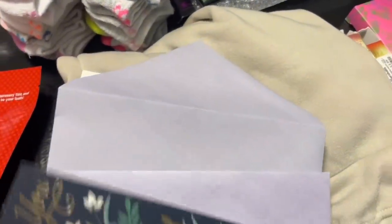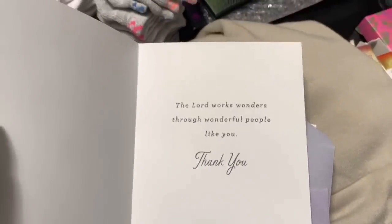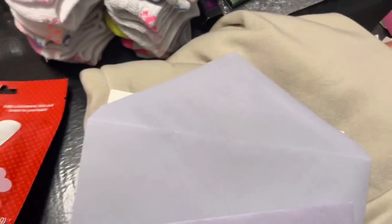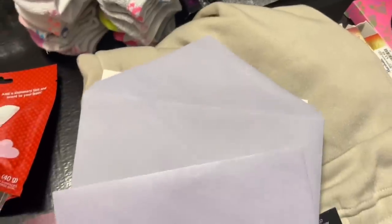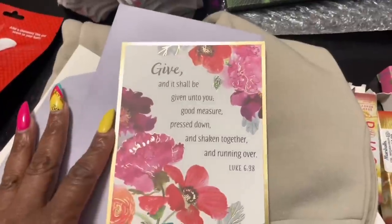So we have this one that just says bless you. And it said, the Lord works wonders through wonderful people like you. Thank you. I was just looking for thank you cards, because of course the Dollar Tree is not going to have teacher cards. If I would have gone to Target, that would have been different. I honestly did not have the energy to go into Target.